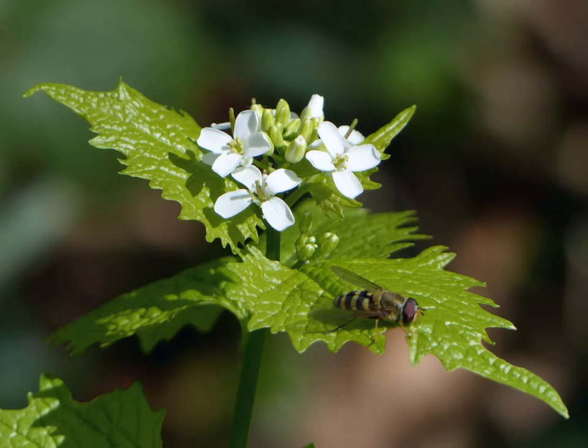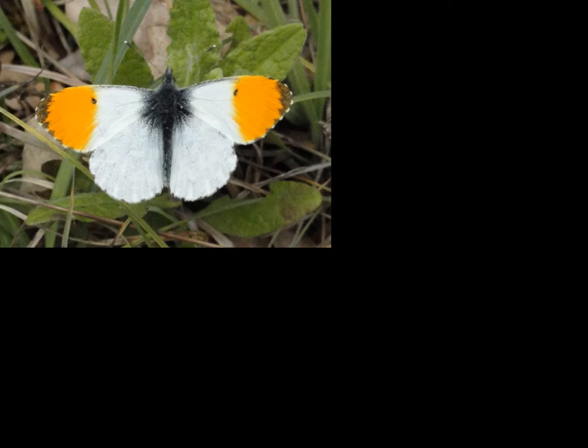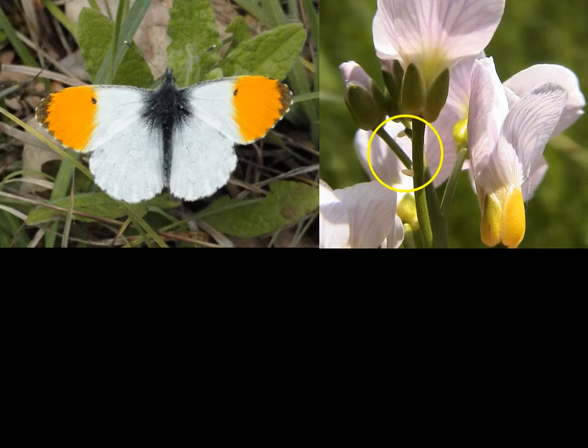Much more common in the hedge banks, particularly those that are rather richer and maybe less species rich, is the hedge mustard or garlic mustard, there with a hoverfly on it. I've put that in particularly because in the spring we often see this butterfly, the orange tip, flying along hedgerows looking for garlic mustard on which to lay its eggs, or wandering into the meadows to look for lady's smock or cuckoo flower or milkmaids. And the circle there shows two eggs of orange tip that have been laid on that plant, and the larvae will then eat the developing seed pods.